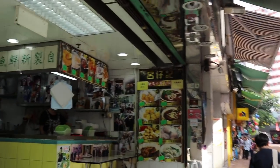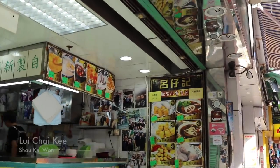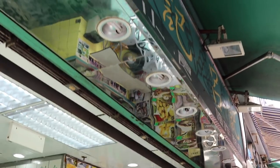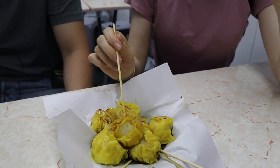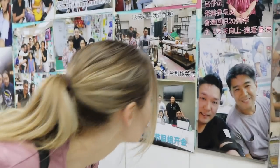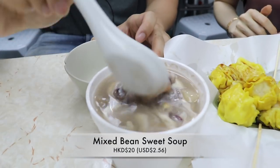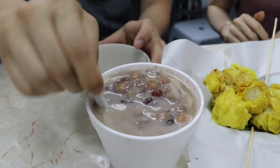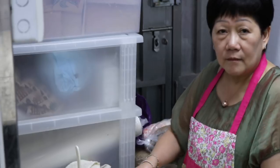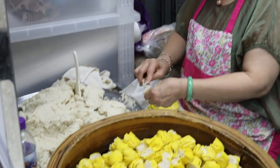Yeah. Oh, it's a dessert place. It's the desserts, the Chinese desserts and fish ball and siu mai. Oh. The siu mai is very famous. Oh, really? Here, yeah. Why is it different? Many stars here, because it's homemade. Homemade. Whoa. And it's sweet. Yeah, and sweet. How long has she been making?